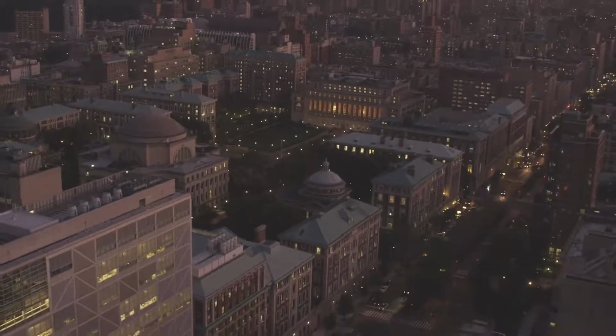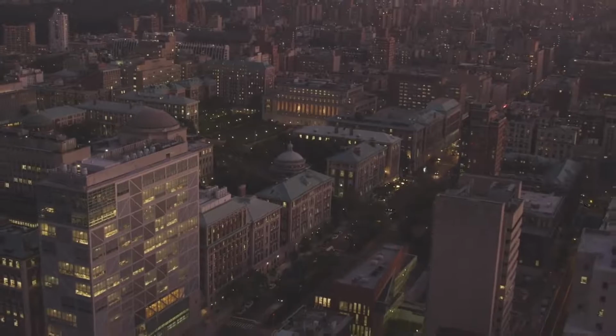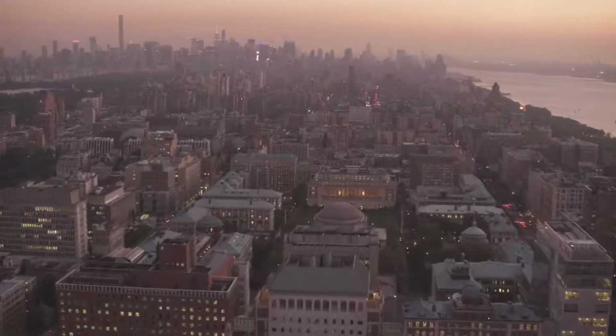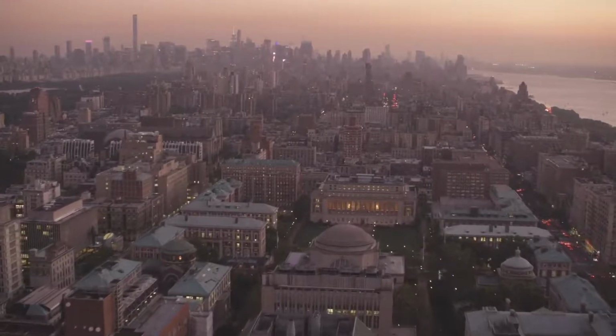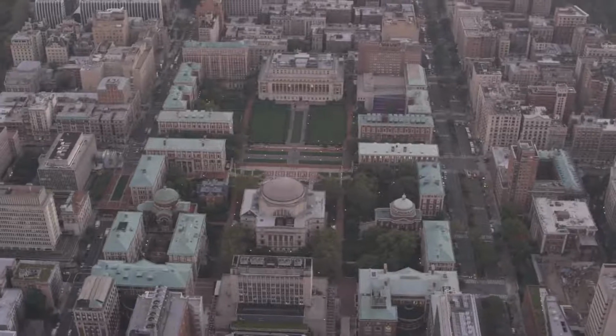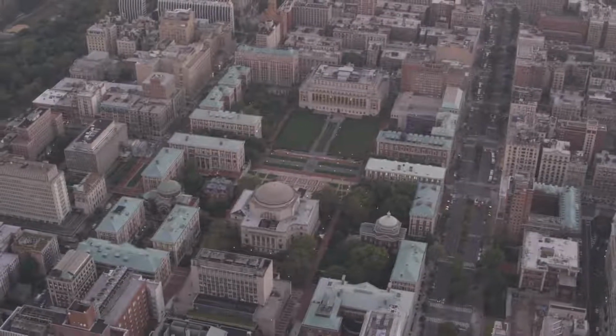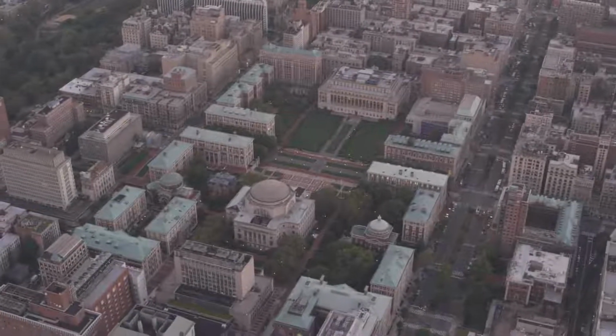Our home in Morningside Heights has grown and changed over the years, shaped by students drawn to this world of opportunity. And Columbia shapes us and will stay with us. No matter where you are today or where you'll go tomorrow, a part of this place will always be with you.